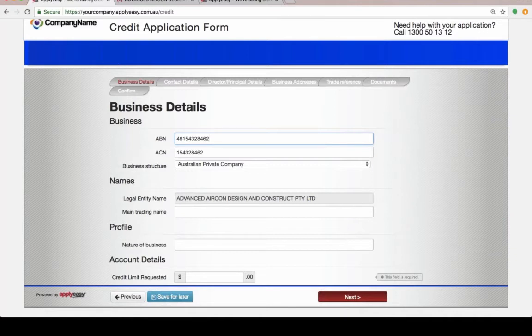If, for instance, I enter the ABN of a trust, I could force the applicant to then enter the details of the trustee. Usually that's the ACN. However, if we wanted to take it a step further, we can actually ask them to upload a copy of the trust deed so you can verify exactly who the owners of that business are. I've just got here profile, so nature of the business. I'm obviously just going to put AC, air conditioning, and for the credit limit, I'm going to ask for $15,000.